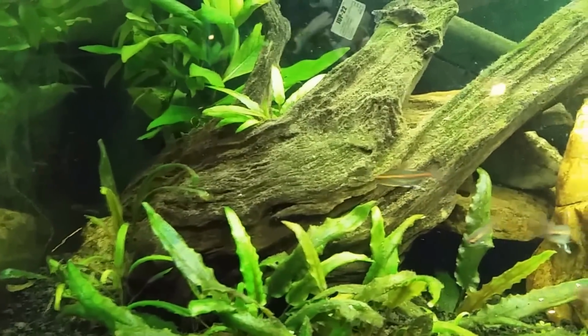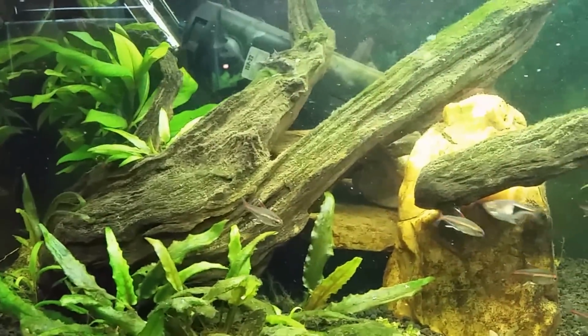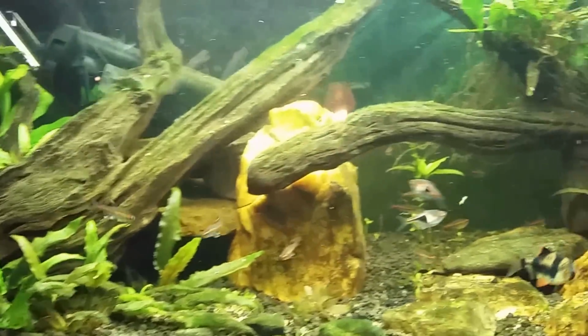Cichlids are just so aggressive, it's really tough to have a community tank with cichlids in it, unless it's going to be a cichlid community, which I've got my thoughts and opinions on. I don't particularly care for those types of tanks.